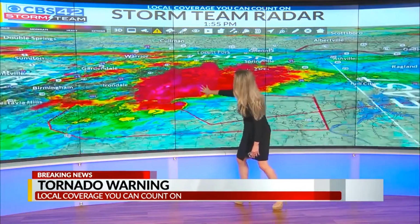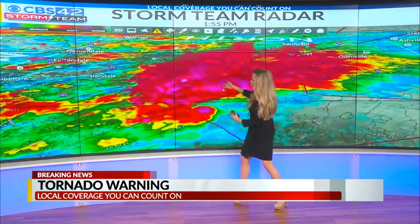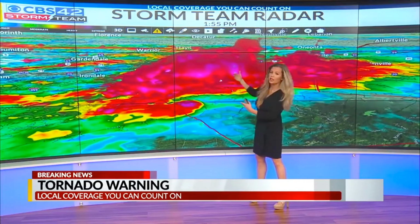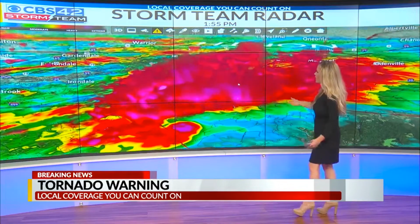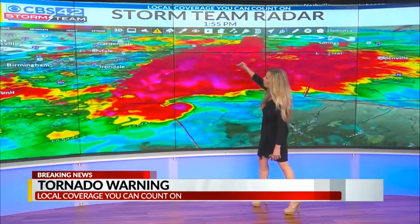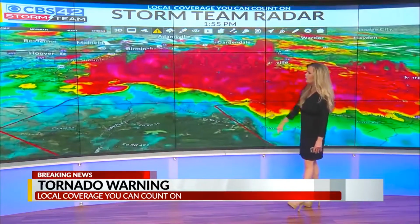Just look at this image here. You can see the reds that shows all the water droplets. When you see those really bright reds, that shows you how much material is being lofted into the atmosphere, how much rainfall is being suspended up in these cloud tops here. That is all going up to 20,000 feet in the air. So very impressive supercell. We're going to go for the latest track right now with Dave.